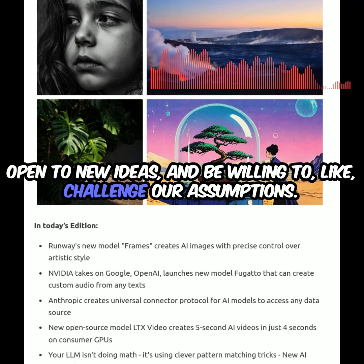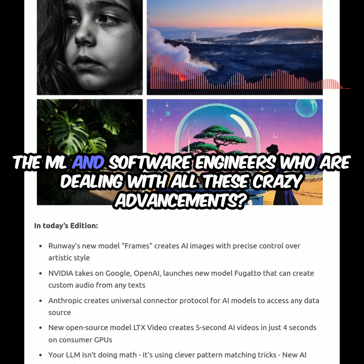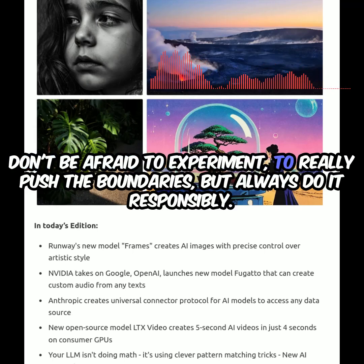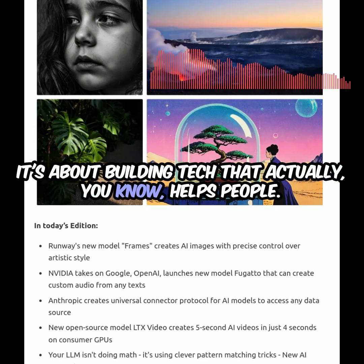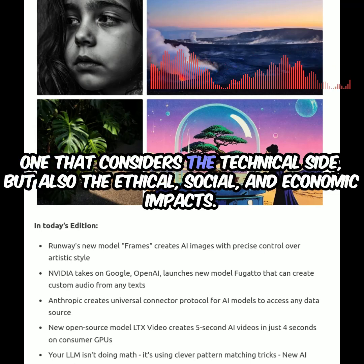So what does all this mean for our listeners, the ML and software engineers who are dealing with all these crazy advancements? Well, I think the big takeaway is this. Don't be afraid to experiment, to really push the boundaries, but always do it responsibly. Stay up to date with the latest developments, but also take time to understand the core principles. So it's not just about building cool tech. It's about building tech that actually helps people. Right. It has to be a holistic approach, one that considers the technical side, but also the ethical, social, and economic impacts.